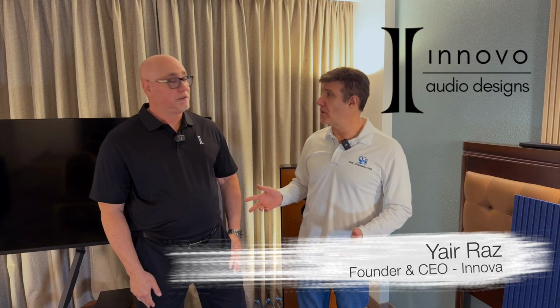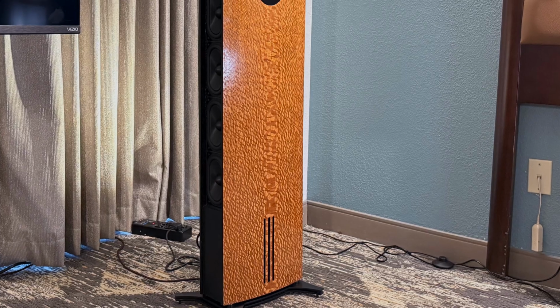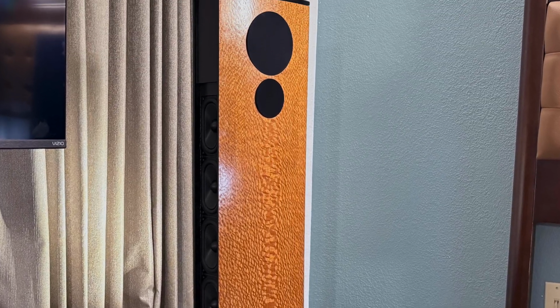And we're in our first room this morning, and we're here with Raz from Innovo, a new company, right? Yes, it's a relatively new company. Our first introduction was at Capital Audio Fest in November, where we introduced the Luxe T1 speaker, as you're going to see soon. We won one of the best of shows, and I'll be very happy to tell you a little bit more about it.